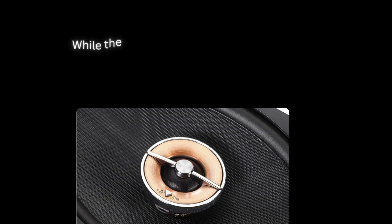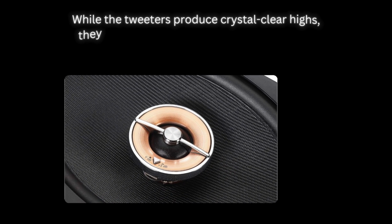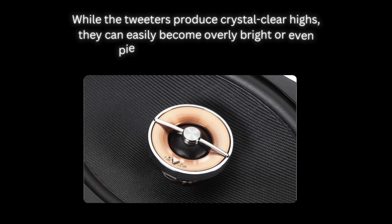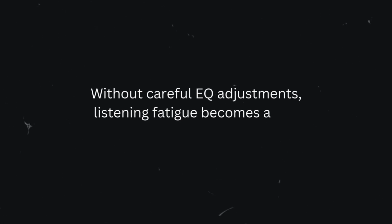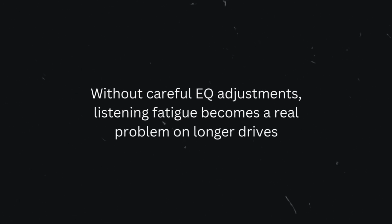Second, they can be harsh at higher volumes. While the tweeters produce crystal clear highs, they can easily become overly bright or even piercing if not properly tuned. Without careful EQ adjustments, listening fatigue becomes a real problem on longer drives.